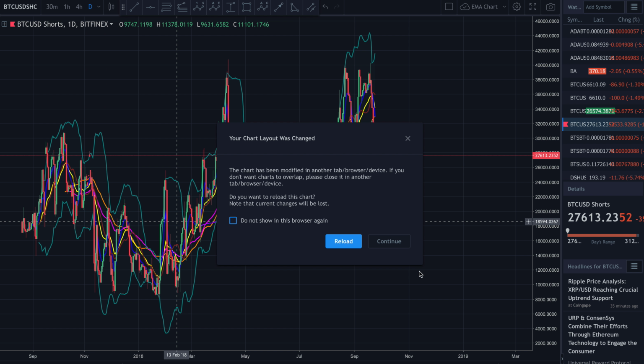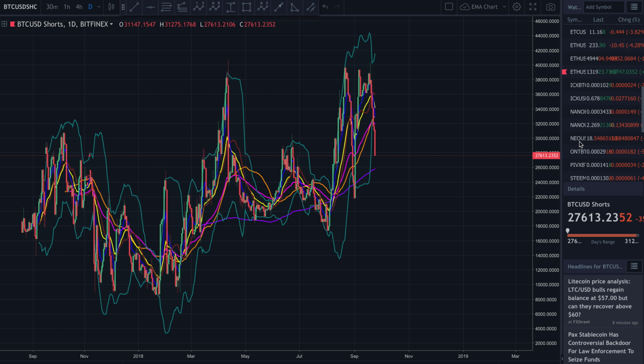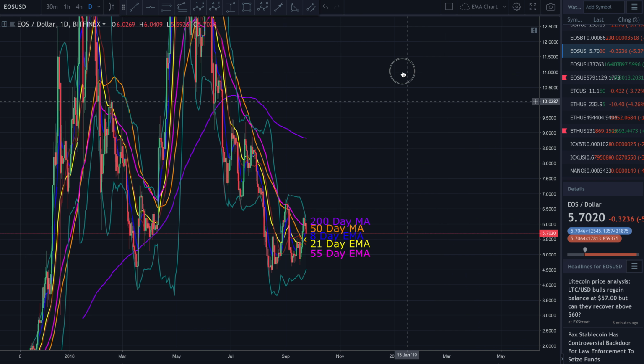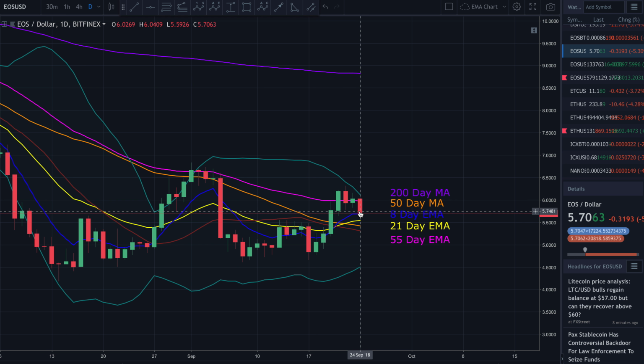Never forget that, guys. If we come over here and we look at our moving averages for EOS, this is on the daily chart, guys. We can see that price has broken below this 55-day EMA. It's finding some support on the 8-day EMA, the blue line there, but we can see it broke down by just a wick. It's back above it now.